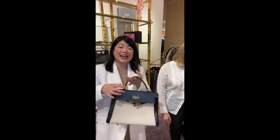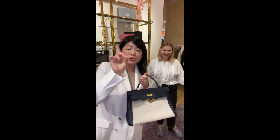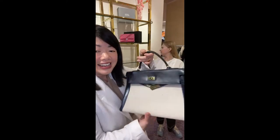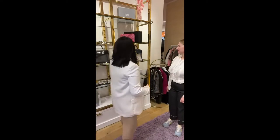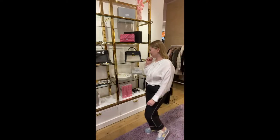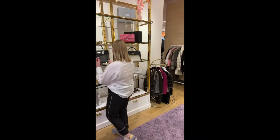So yeah, this Kelly is available to purchase. All you need to do is just tap on that icon there. So, what other bags? Let's do some shoe polishing. These earrings. The earrings. And we'll do some quartz. Okay, so.